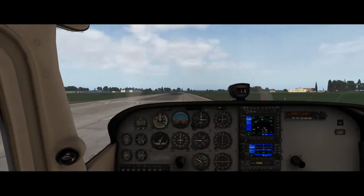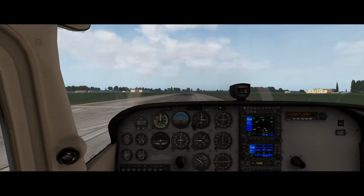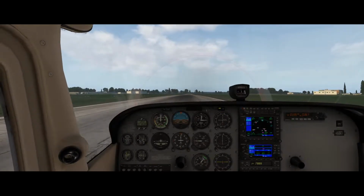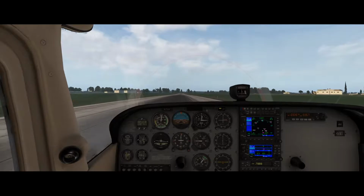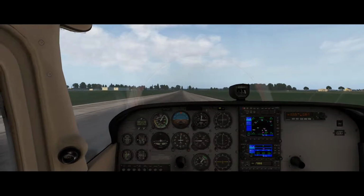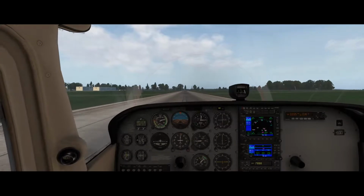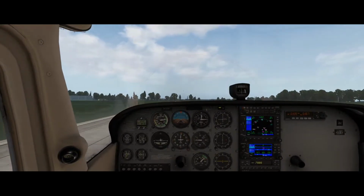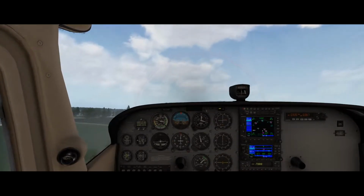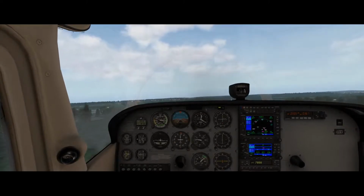Denham traffic, Prefect 99 taking off, runway 06. Okay, let's go fully forward. Off we go. Let me put the lights on. Straight ahead.